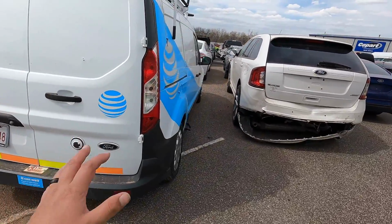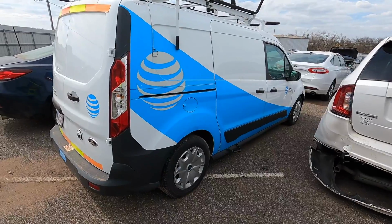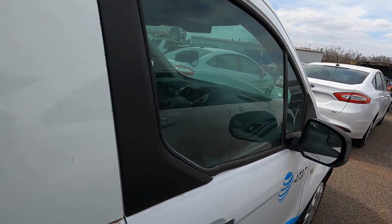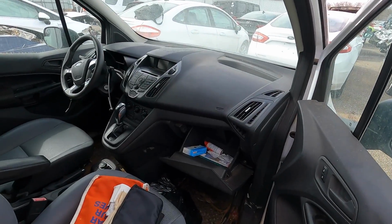All right, AT&T vehicles, I love AT&T vehicles, guys, because generally speaking, AT&T vehicles have been very well maintained. They usually don't have too awful miles on them, and they usually run pretty well.